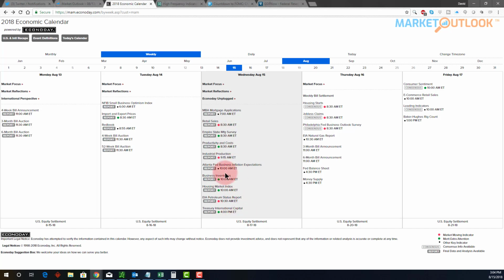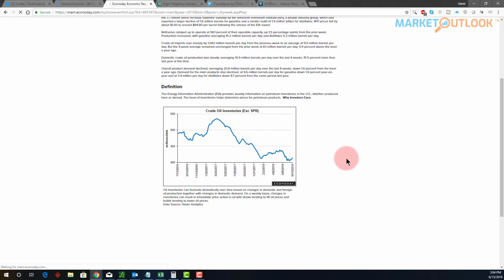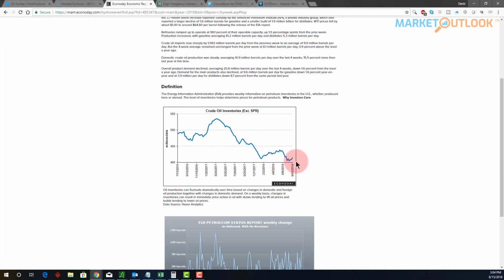So a big basket of surveys, but it's retail sales, industrial production, and the EIA report which caused all that weakness in crude oil. That's really what pushed things down. Look at the inventories, crude oil inventories rising a little bit, but again, grain of salt there.